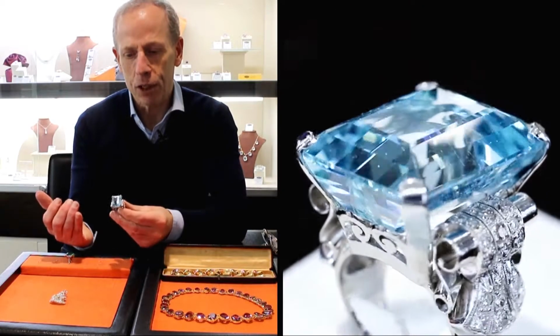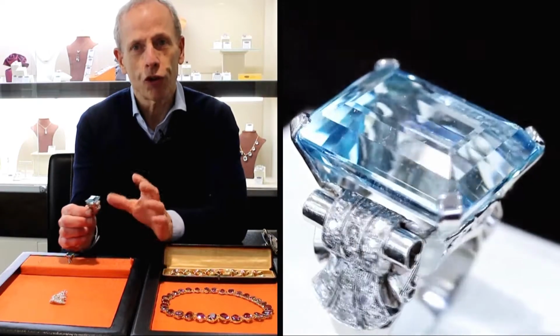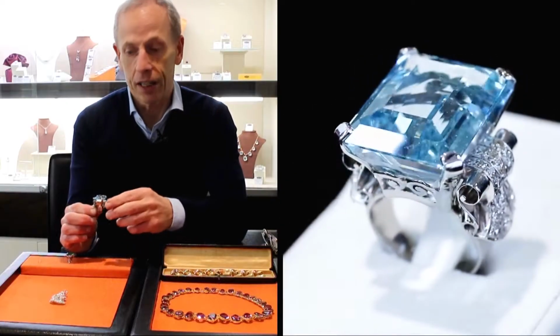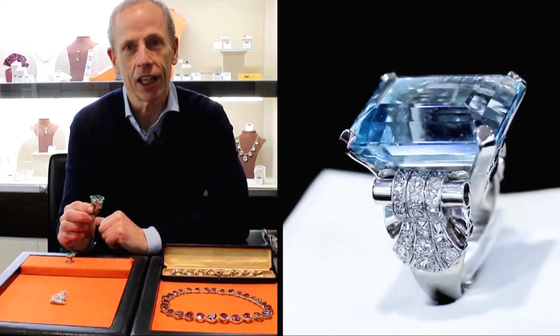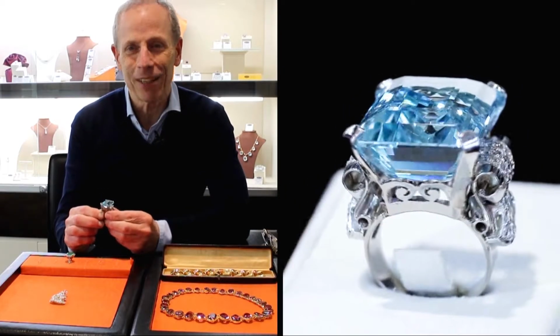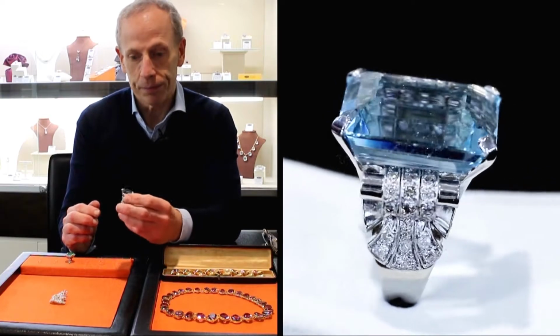It's a lovely balanced ring, feels very warm to the touch, not too heavy, and I think it sits really well to the finger. Really pleased to have this original example in stock. As I say, they're becoming increasingly difficult to locate in this large style.